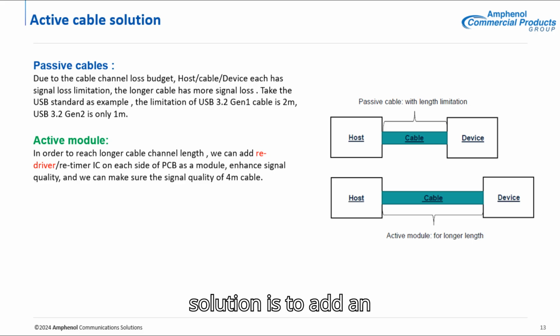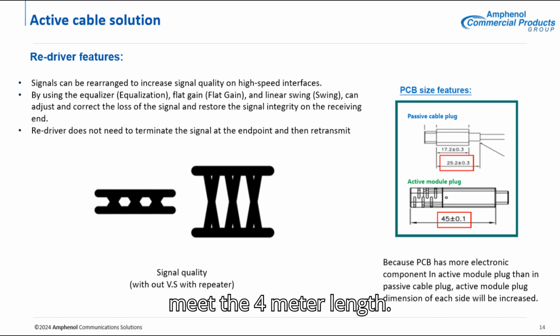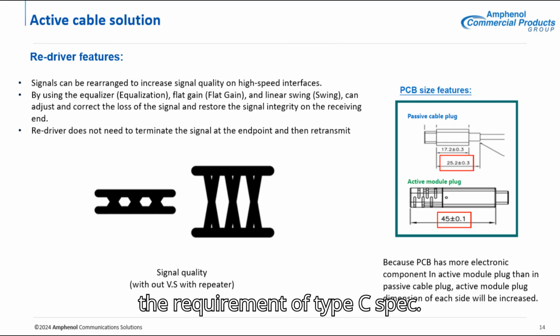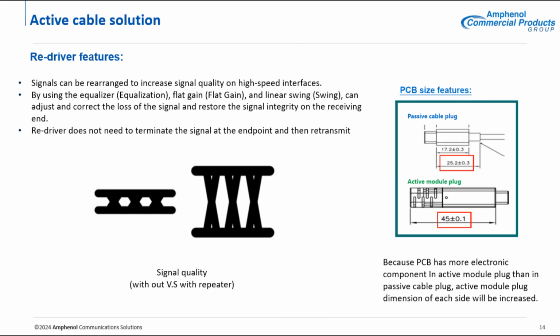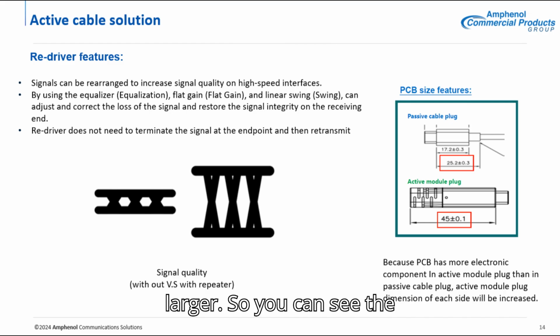The active solution is to add an amplifier to the cable to amplify and enhance the signal. Now we have developed a solution that can meet the 4-meter length. The SI performance tested can fully meet the requirement of Type-C spec. After the amplifier chip is added, the size of the paddle card will be larger. So you can see the red color.